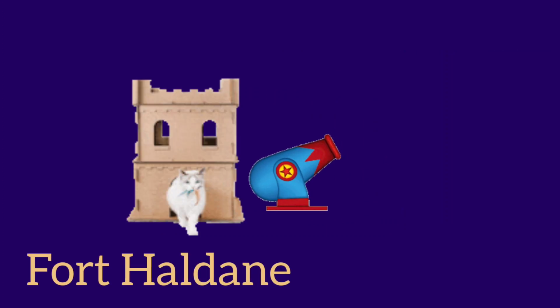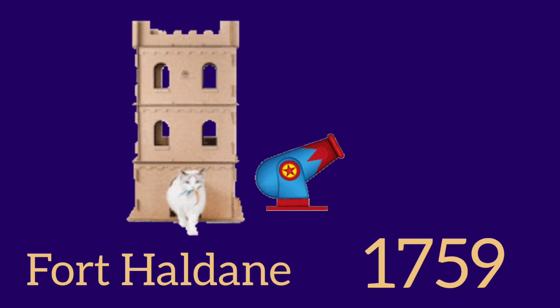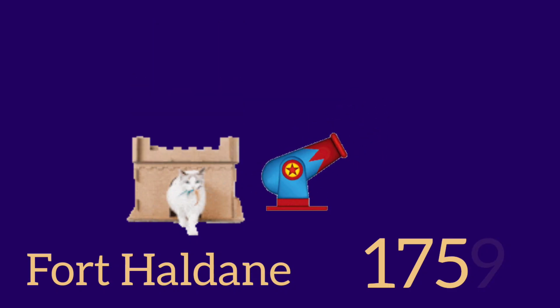Fort Haldane was built in 1759 to protect the strategic harbor of Port Maria from Spanish raids. It was also used as a garrison to keep the enslaved and working classes of St. Mary under control. It was named after General George Haldane, then governor of Jamaica. St. Mary's present size was determined in 1867 when the parish of Metcalfe was merged with St. Mary.